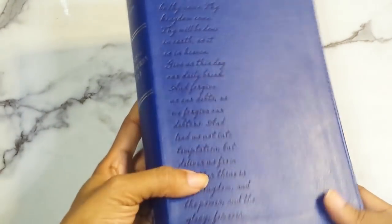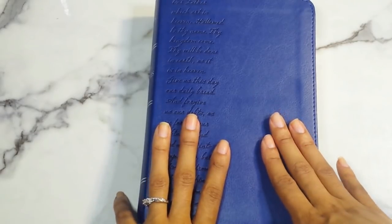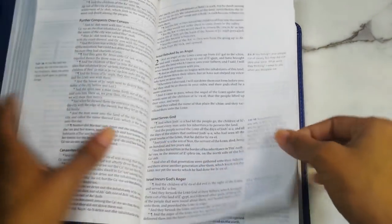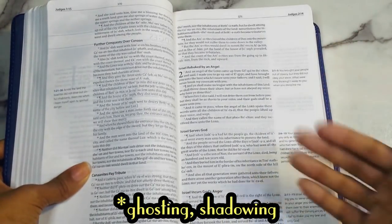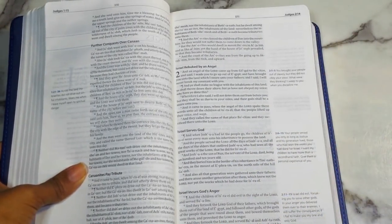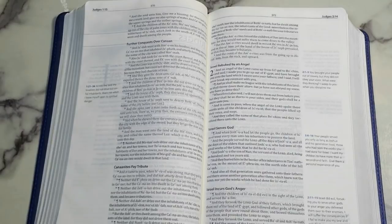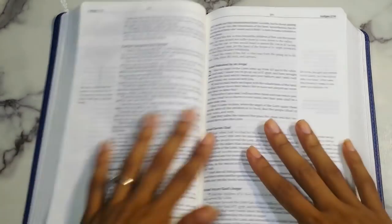I'm just showing you guys quickly. It's the blue, and it's really nice. I like the silver gilded edges. I'm not going to say it feels nice. It's a nice Bible, but it has sort of that, I don't know, plasticky feel. It's hard to explain it, but it is a nice Bible. The paper quality is really nice to me. I don't think there's anything wrong with the paper quality. You can definitely see some fading from the other side, which doesn't bother me. Some people may get bothered by that. When it comes to things like that, I don't really tend to get bothered as much as other people. But yeah, this is it.